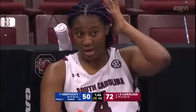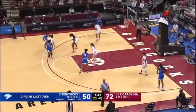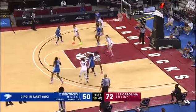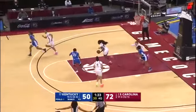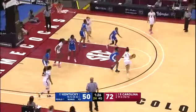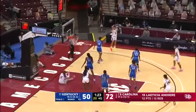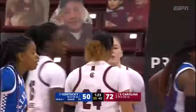I mean, she can switch out onto guards. She is always in the back of the players' minds because they know they've got a shot blocker inside. The numbers certainly do not always reflect the impact that Aaliyah Boston has on the ball game. Howard can't hit from 3. Another rebound for Ami here, her 13th. And a whistle underneath against Kentucky.